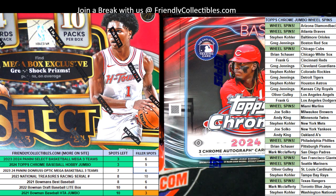Boom. Pretty good box breaking action in some of these rips. Looking for some of the big things in Topps Chrome is a lot of fun.